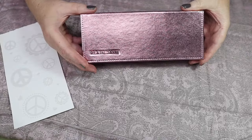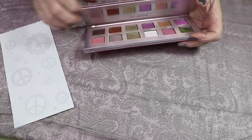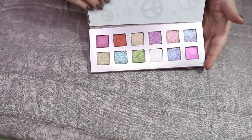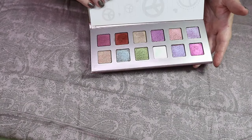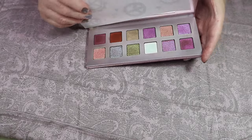This is the Adapt Cosmetics Plain Jane palette. This is new to my collection. It is a beautiful, beautiful palette. Absolutely amazing. I got it on sale, and I will be keeping that.